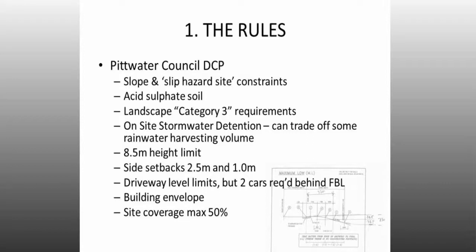We had an 8.5 metre height limit and side setbacks of 2.5 metres on one side and 1 metre on the other. Driveway level limits, but we had to provide 2 car spaces behind the front building line. Now, a little sketch down there shows the maximum allowable slope that you can get your driveway. And because we knew we had to have the garage right up at the top of the site, and yet we could only get down by, I don't know if you can see that number, but scribbled in on the right-hand side there is a number that says 730. So our garage could only be a maximum of 730 millimetres below the access road.